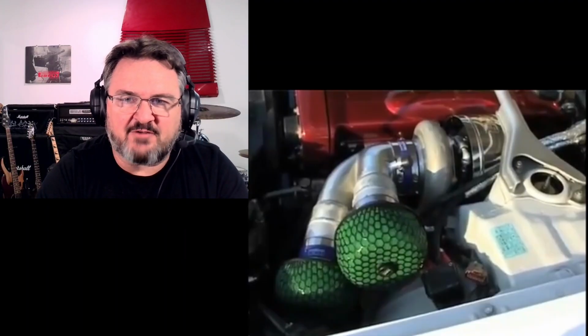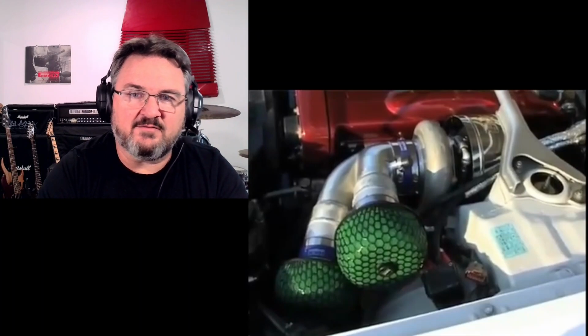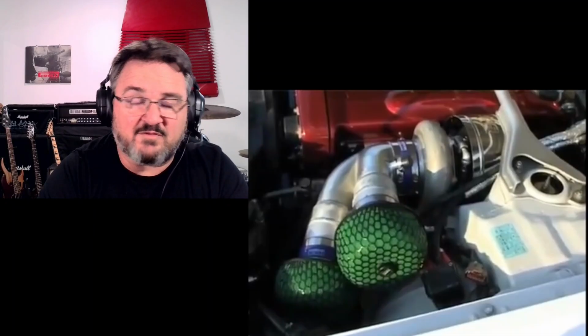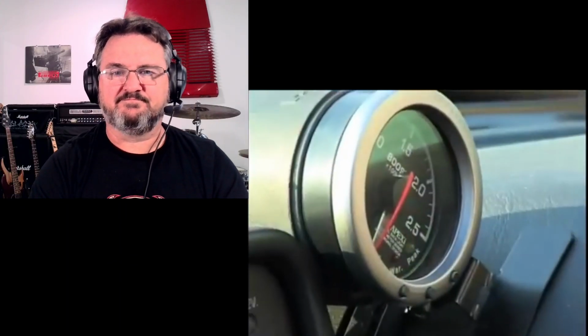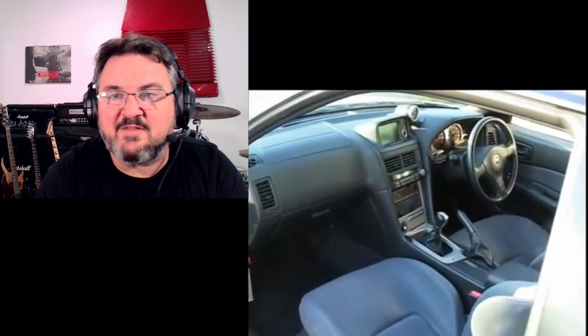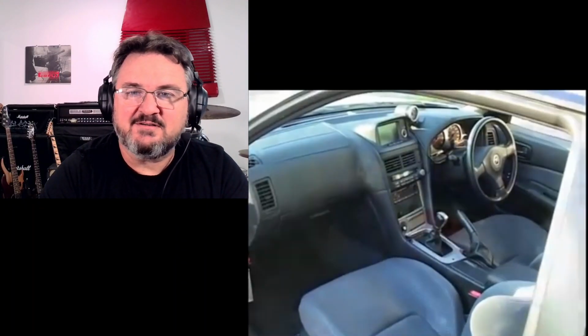It was generally agreed in those days that 600 horsepower was about the limit for a completely stock RB26. But even so, for a street car, 590 horsepower is plenty. How fresh and brand new everything is. You do not see that much anymore.